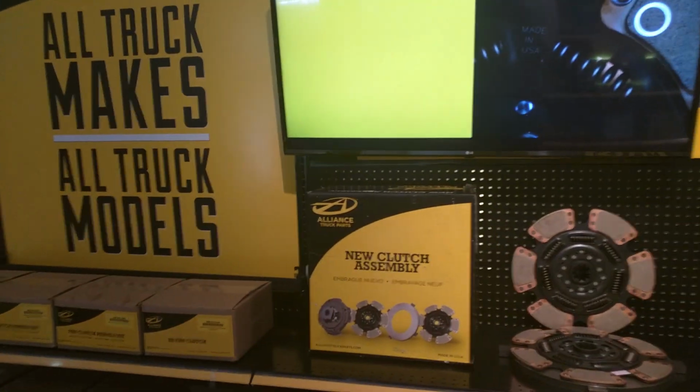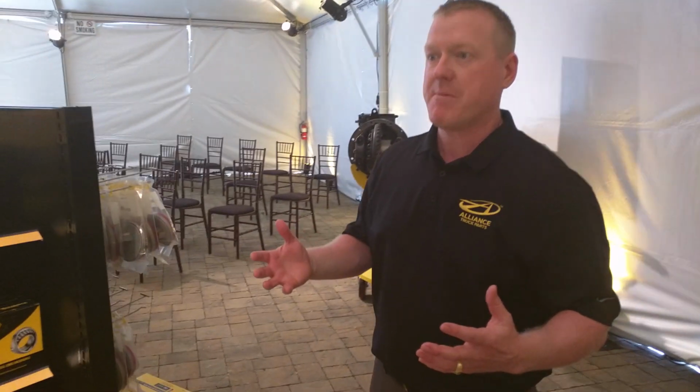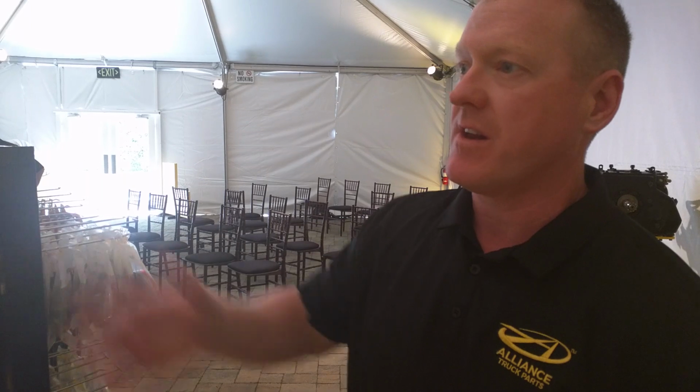Very cool. So that's more or less the Alliance retail experience that we're working on. We're very happy with the way it's turning out. We have a bunch of dealers interested, and I really think it's going to help our dealers and our customers with their needs. And this tent, this is functional, right?